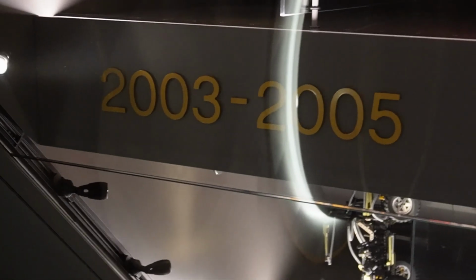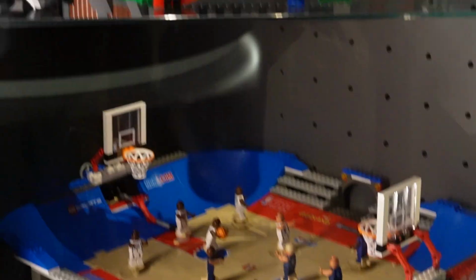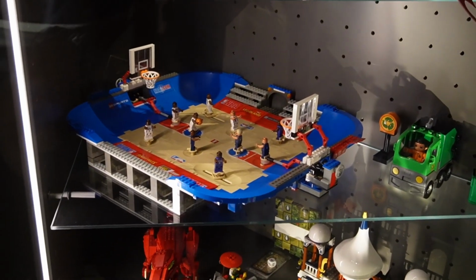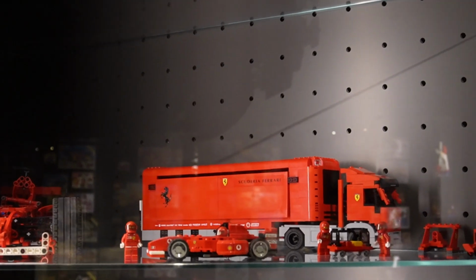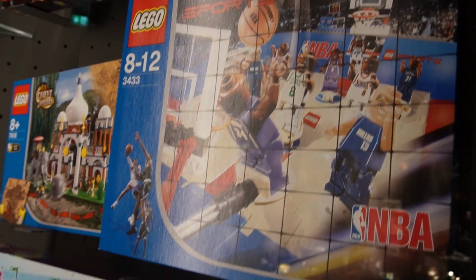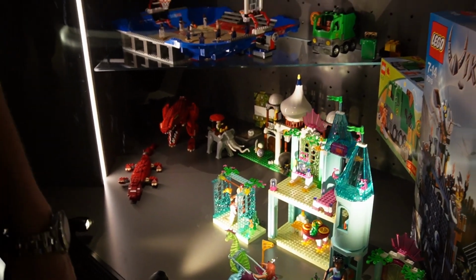Now we get into the NBA sets from 2003 to 2005. That gets us not only NBA, which I just mentioned with the Ultimate set there, but if we move up, we've got Vikings, which was great, Star Wars with the ARC 170, got the original Ferrari stuff, Technic. Like I said too, it's just amazing to see these boxes in such mint condition. It just adds a whole other layer of complexity.